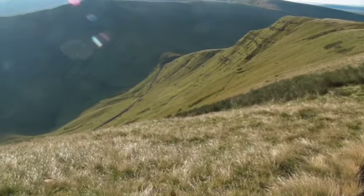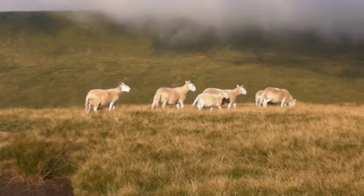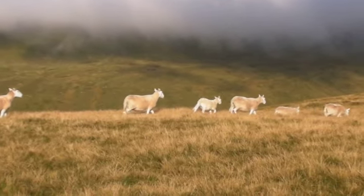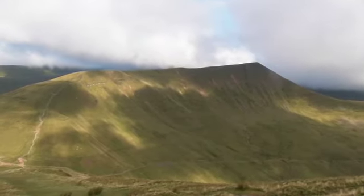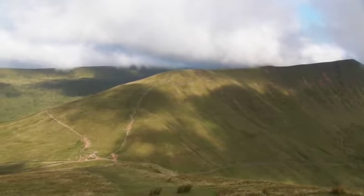What a pity. I've got to go all the way down there just to go all the way back up there. Wow, well, better get on with it. And then I managed to get back up again, and I've got to the top of Fan y Big. So I'll have a quick look around up here, and then I'm going to be heading off towards the Beacons Way and then back to the car.